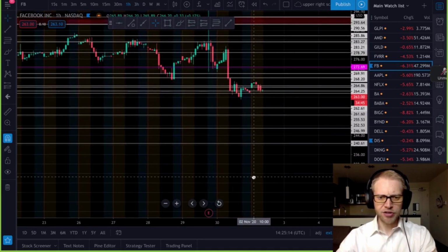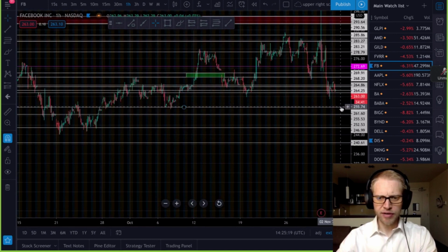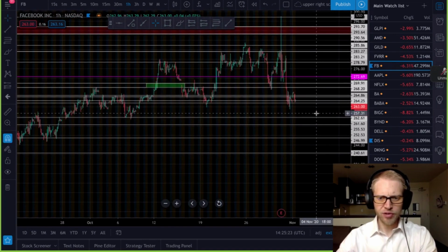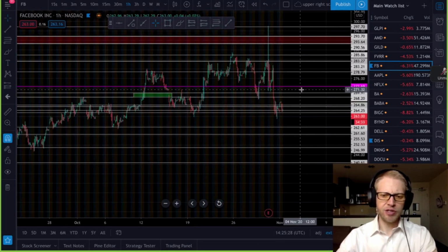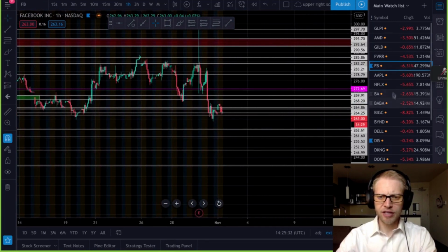I like Facebook. I understand the levels. I wouldn't mind being a seller down into 255 if that's the case. Maybe selling a little earlier, but I'd also love to see it run up and then start rejecting and then find higher lows too. So these are our levels. These are the couple stocks I'm paying attention to.